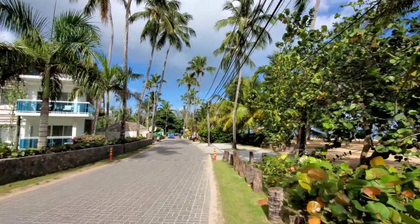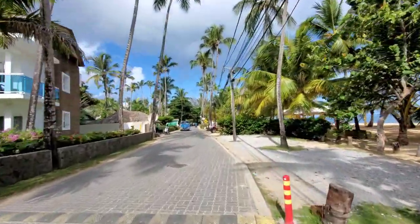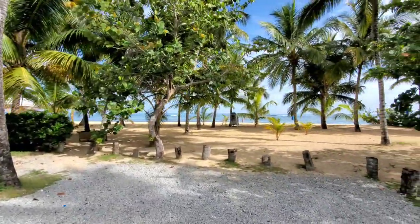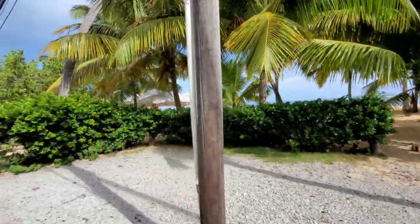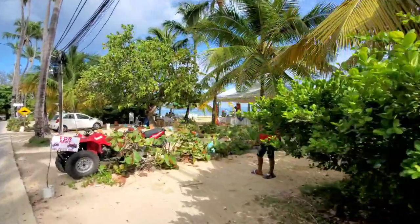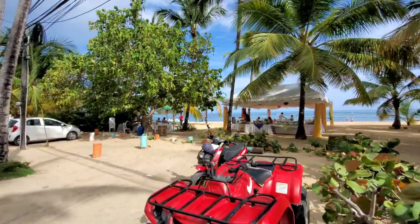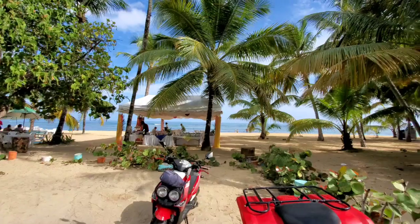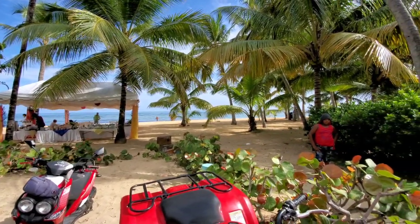Condominiums. So let's move on forward. Big thing in Las Terrenas is ATVs. We purchased one already, but that's my main source of transportation, ATVs. If you love ATVing, this is where you need to come and move, because it's all about ATVs.